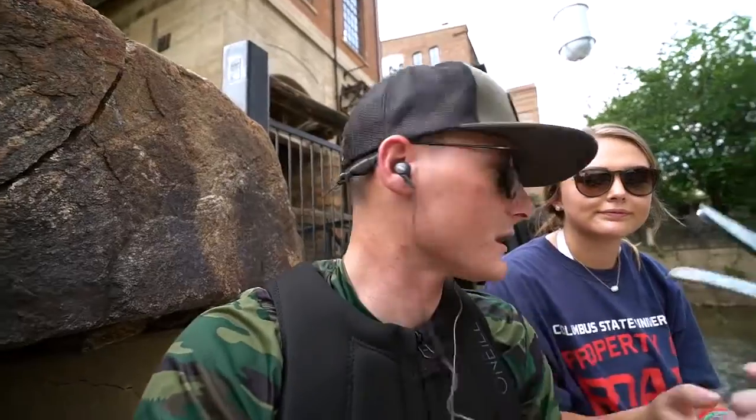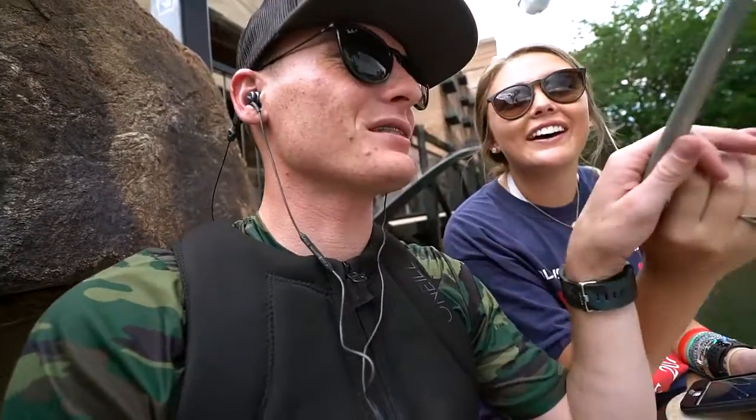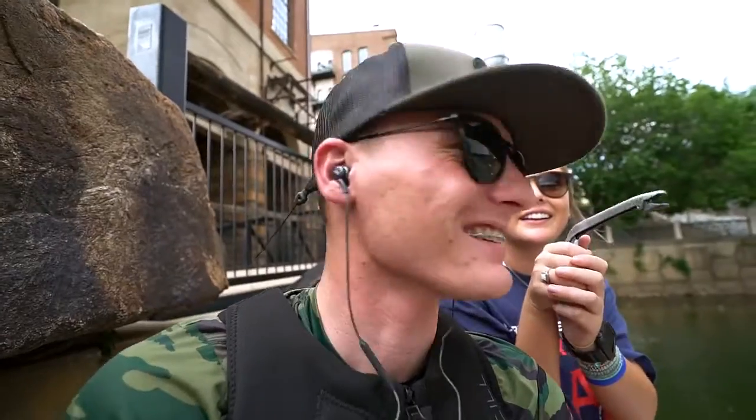I found these in the river. I have no idea what these are. What do you think these are? Hey! Don't pinch my ears. When you catch a fish and the hook gets lodged in its throat, you use this little contraption to stick down its throat, get it, pull it out, and let the fish go freely without getting hurt. I don't trust you with that, Kendall. You're gonna get me.